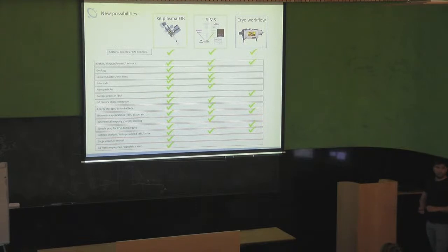And in buying this new tool, the idea was to keep all the functionalities of the previous machine and add some absolutely new possibilities. Let's say a combination of possibilities. And these new methods are xenon plasma FIB, a secondary ion mass spectrometer, and a cryo tool setup. As you can see, they can be applied in different fields, in material science as well as in life science.